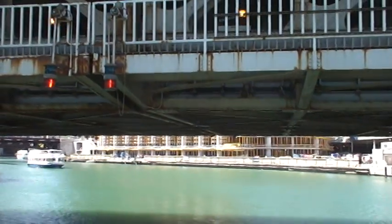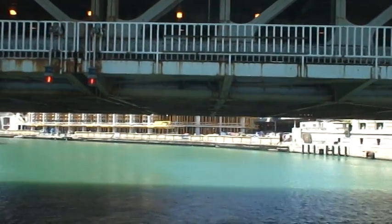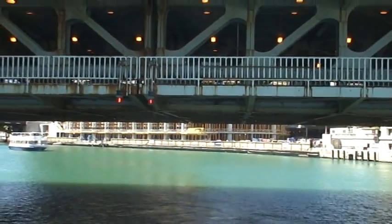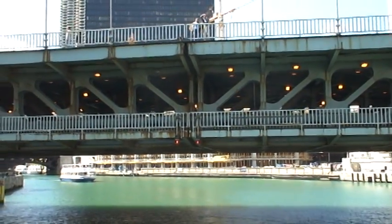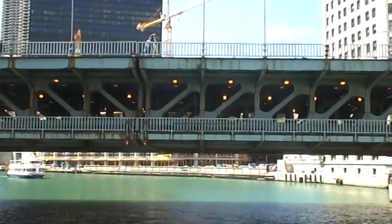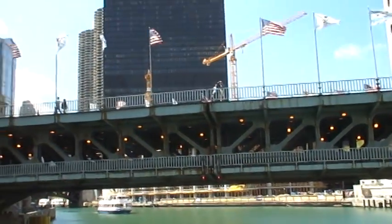This next area is Illinois Center. Illinois Center 1, Illinois Center 2. Those are Mies van der Rohe designs. Mies van der Rohe had his offices in those buildings. And behind Illinois Center 2, you'll see the top of the building.